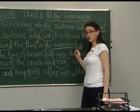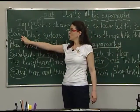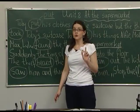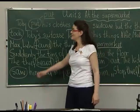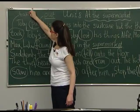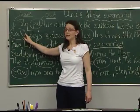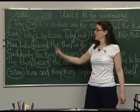took Toby's suitcase. Took. Toby's suitcase. Took არის აიღო, ანუ უკვე აიღო, წარსულში აიღო. But the first form of took, so took is the second form of the verb take. Take, you know, take, ხომიცით, ეს არის აღება. And the second form will be took. And the thief, ქურდმა, took Toby's suitcase. ქურდმა წაიღო Toby's ჩემოდანი.